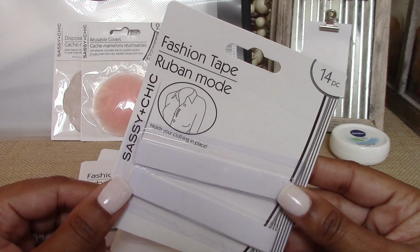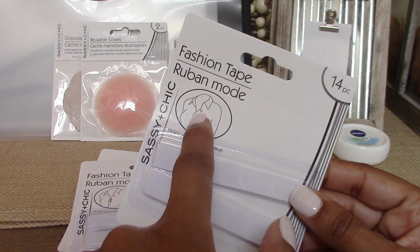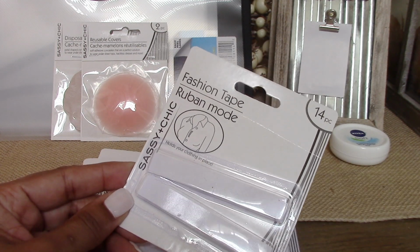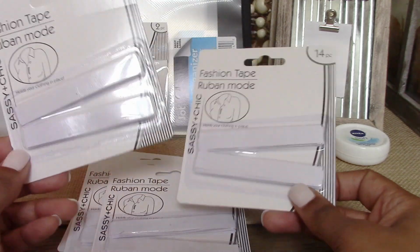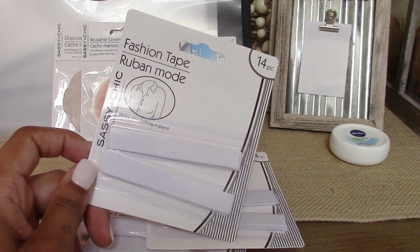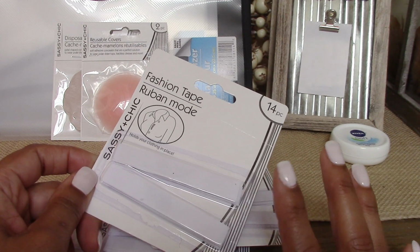I swear by this stuff. If you have a larger chest and those gaps in between your shirts, you can put that there and close up those gaps. And also you can use it in a ton of different ways to manipulate and place your clothing. So I picked up several of these, and these may be stocking stuffers for my girls and various people, but this stuff is really good.